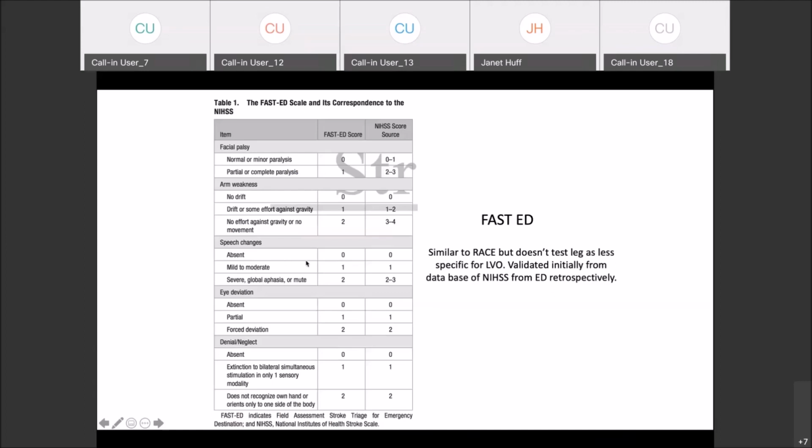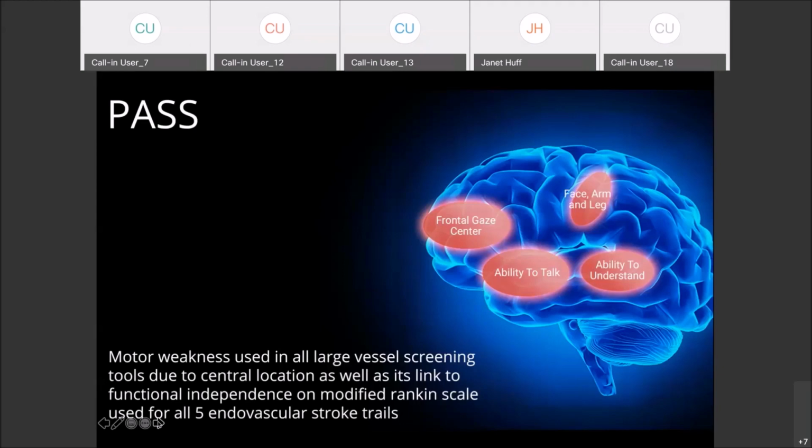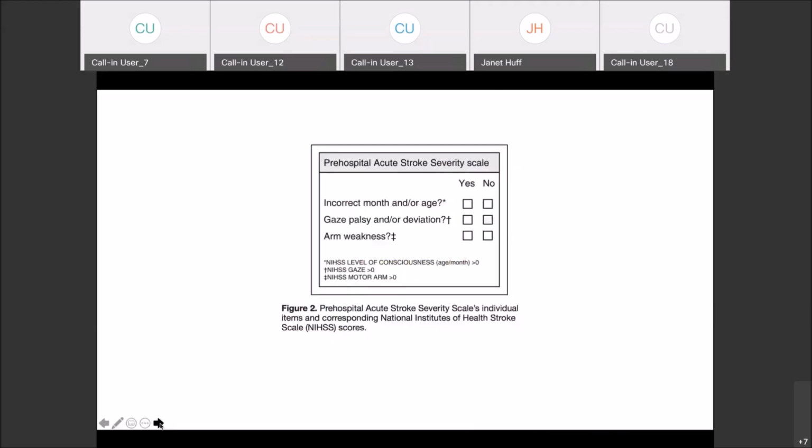It's not spelled out, but they do actually have you name 3 objects in addition, so they don't just test expressive, they also test receptive aphasia. It's similar to VAN, more of a complete cortical symptom testing. PASS is very similar. These are areas of the brain it tests. They have you correct age and month, yes or no, your gaze, and then arm weakness.